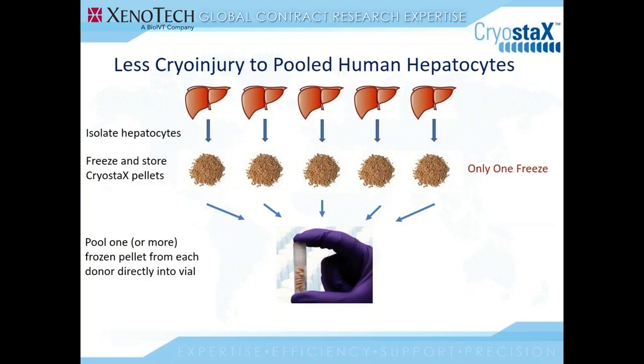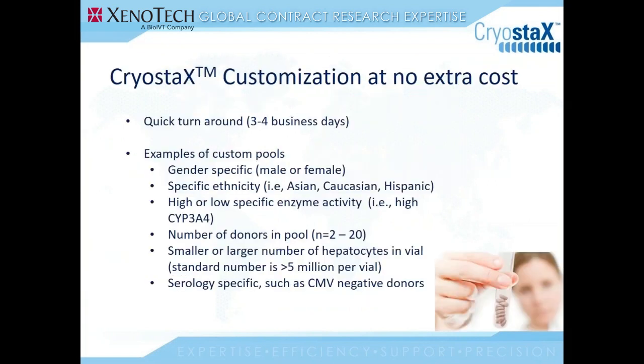By using pooled CryostaX, you're able to use hepatocytes that have limited cryo-injury, as the CryostaX system allows pooling of a product that has only been cryopreserved once, and that's an industry first for pooling products. And you can avoid the negative effects of multiple cryopreservation steps. Also, because of the ease of pooling, we can customize the pool if we have the individual donors that match our criteria. Most times we can have the custom pool in our hands within 3 to 4 business days.